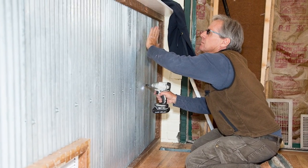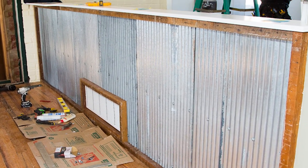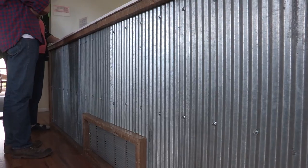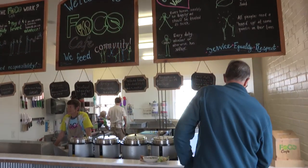We use some corrugated metal in the front of our serving area, and that metal was found in an old barn in the Poudre Canyon. So we're trying to keep that kind of industrial feel that the Haston Oil Company had. People would think now that they were from the building originally.